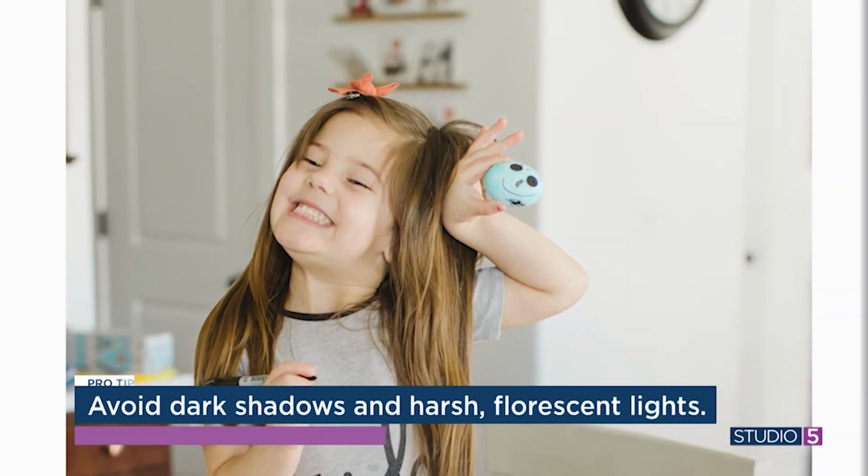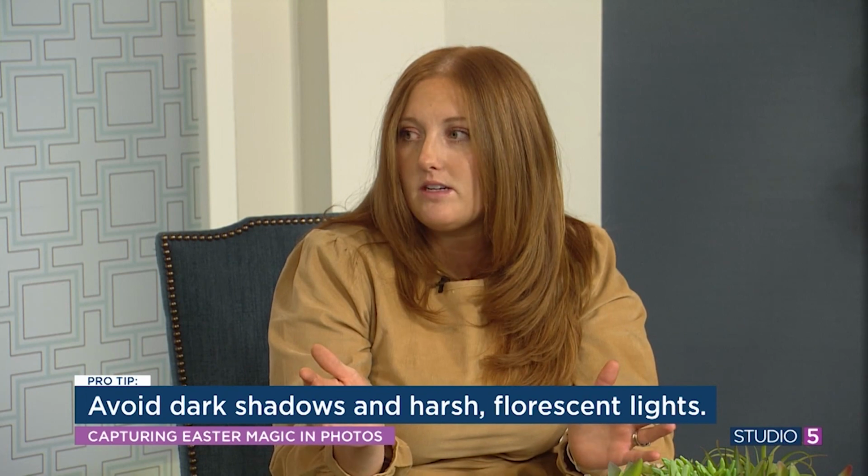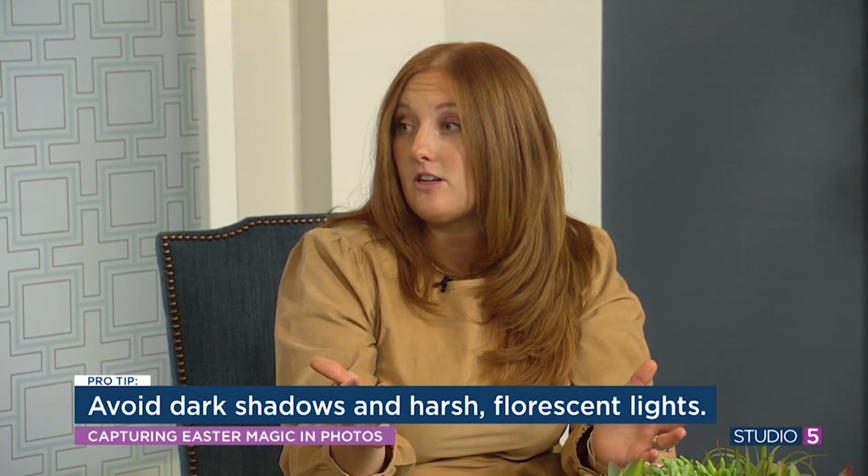All right, how can we avoid the dark shadows? You're in a kitchen, you've got those fluorescent lights, not a photographer's friend. Not a photographer's friend, but again, take the picture. But if you have the choice, shoot in the middle of the day, open the windows, turn off the light so you're just using that natural light, and then your images will just be a little prettier. But if it's the choice between not taking the pictures or fluorescent lights, do the lights.